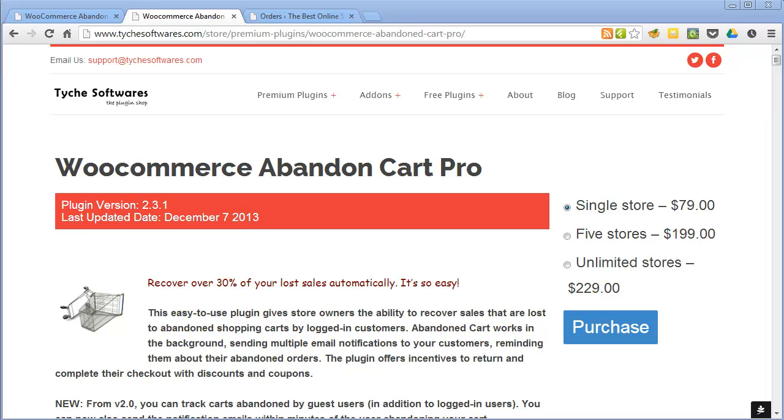So the plugin we're looking at today works with WordPress and WooCommerce, so if you're using those two options to power your e-commerce store, this is a plugin that should be of interest to you. Now, the purpose of this plugin is to reduce the number of abandoned shopping carts at your store, and according to a recent study, around 70% of shopping carts on average are abandoned.